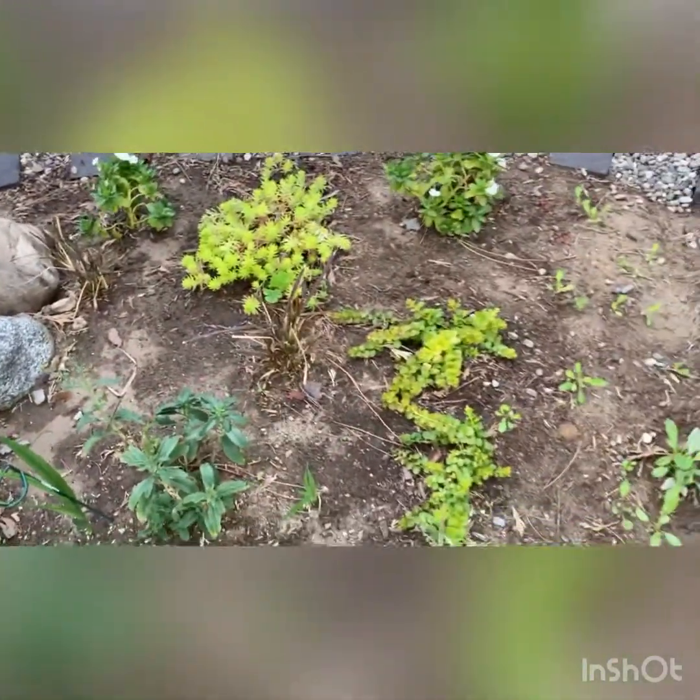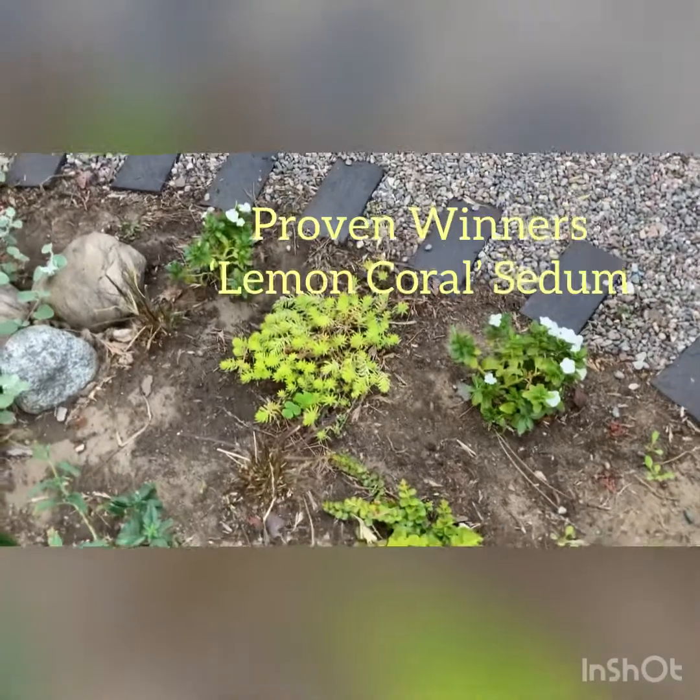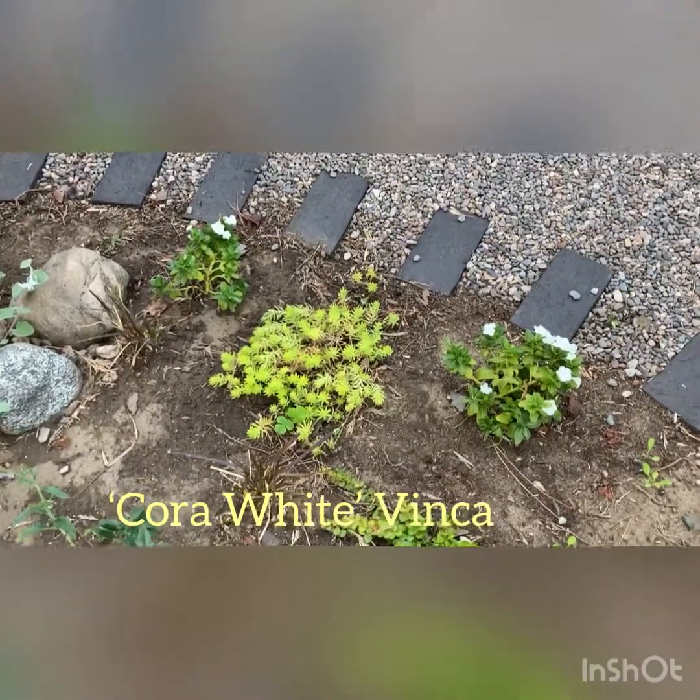I've got some more back here. I had one or two plants and I divided them, and then a sedum and some little vincas. Now, there's something else I wanted to talk about.